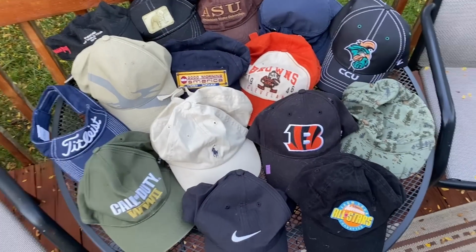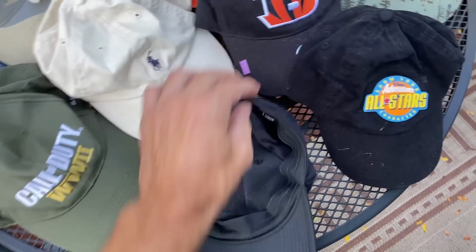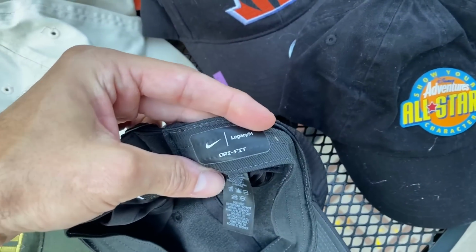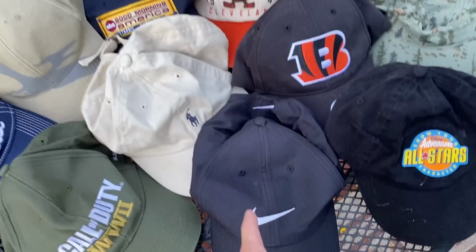Okay, here are all of the hats. I think the ones that you did not see on film, this is just a Nike Legacy 91 hat. I sell a bunch of these between $15 and $20. So that's one you didn't see.